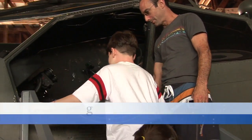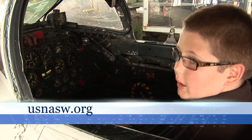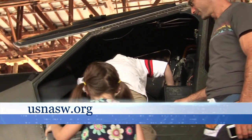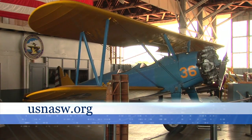This is the essence of Naval Air Station Wildwood's success. It's a please touch museum. Kids love it. Where else can a child jump into the cockpit of a Cobra attack helicopter or a fighter jet? Think about it. This place is awesome.